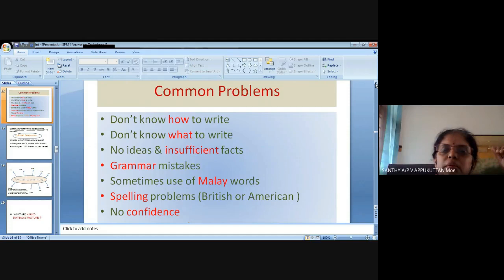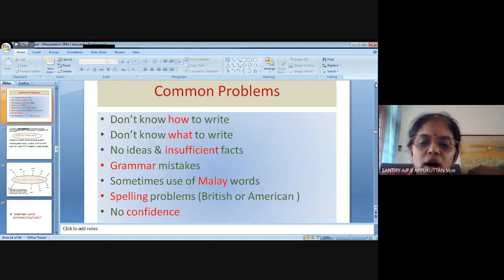Membuat keputusan, how to write in English? Decide. I don't know the word decided. "He membuat keputusan to run away from home." You cannot write Malay words in between English and make a sentence. The sentence won't come out right. Automatically, your language mark will be going very low. Don't do that. And then spelling problems, using British or American.